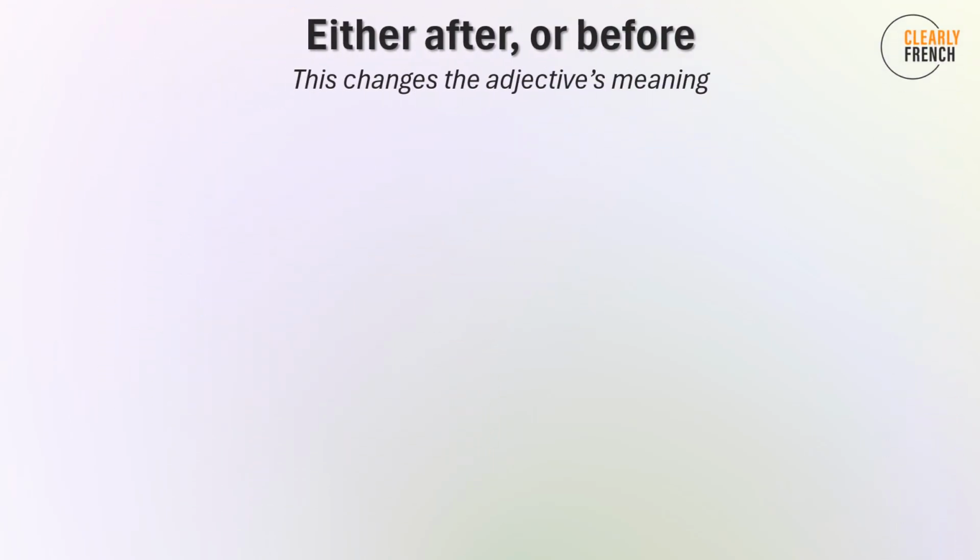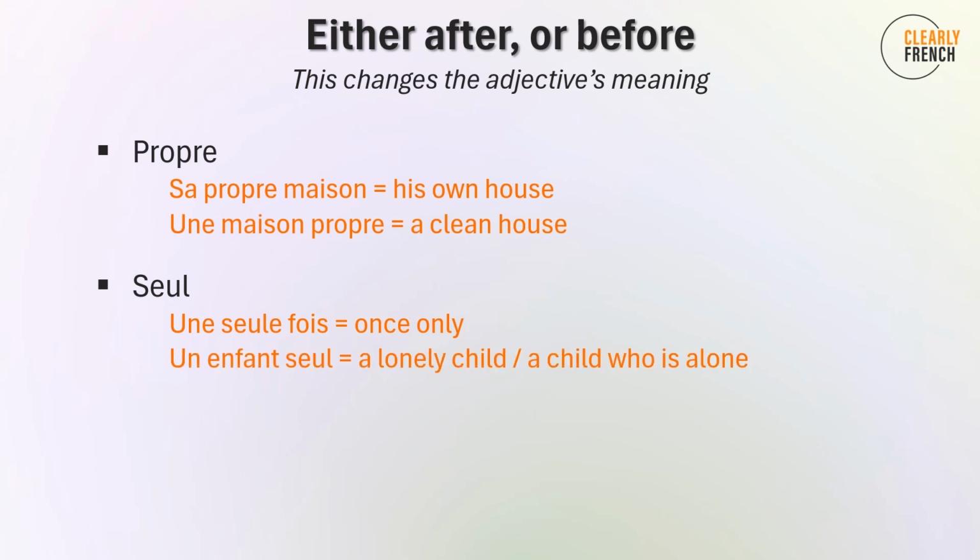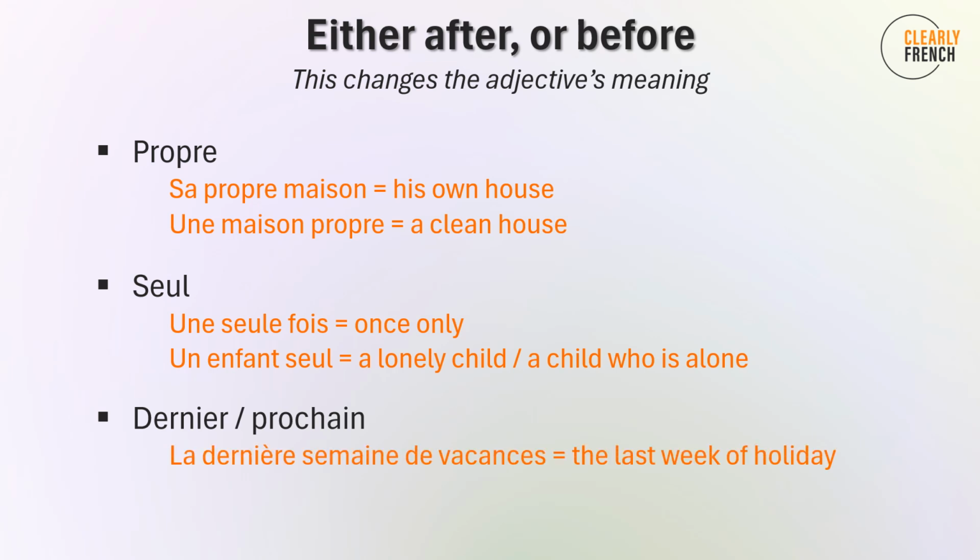Here's a few more of them. Propre. Sa propre maison, his own house. Une maison propre, a clean house. Seul. Une seule fois, once only. Or un enfant seul could be a lonely child or a child who's alone, depending on the context. Dernier and prochain. La dernière semaine de vacances is the last week of your holiday. But la semaine dernière is last week.